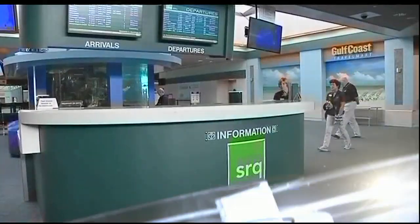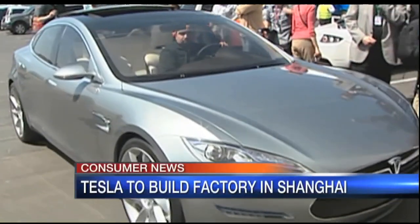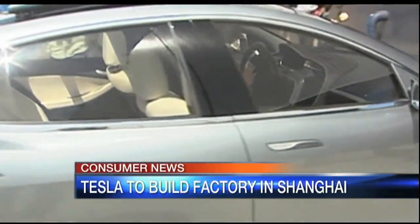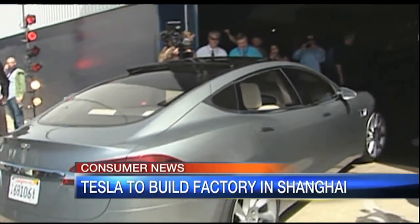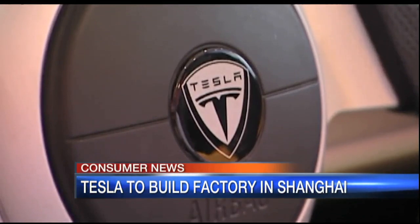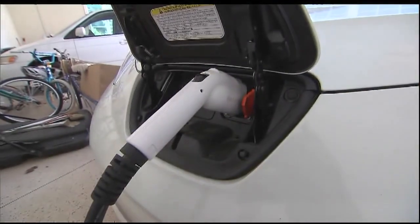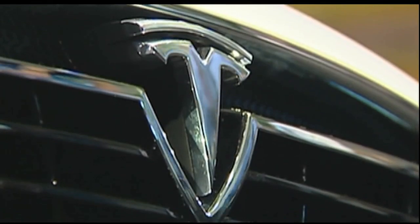Electric car producer Tesla is expanding into China. The company says it plans to build its first factory outside of the United States in Shanghai. Tesla says it has signed an agreement with the Shanghai City Government Agency, and construction will start in the near future. Production there should begin in about 3 years after that, and then eventually that factory will produce about 500,000 vehicles each year.